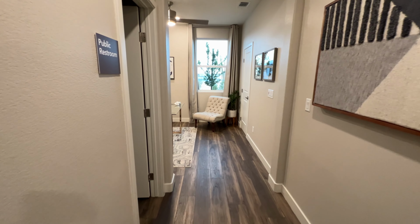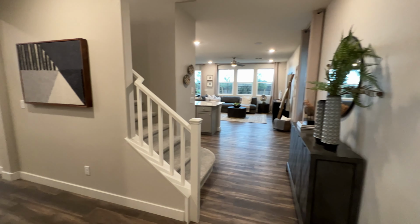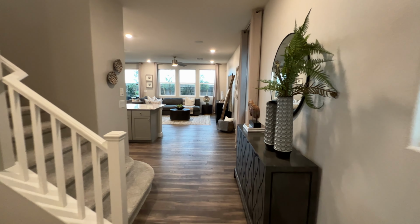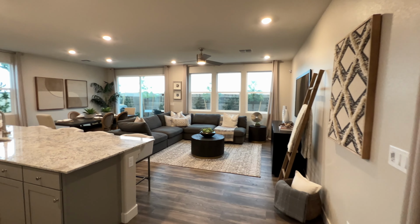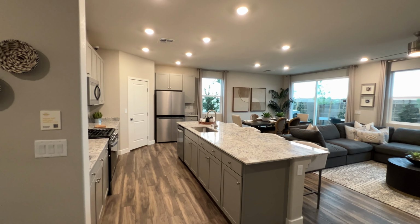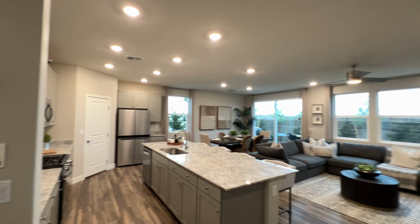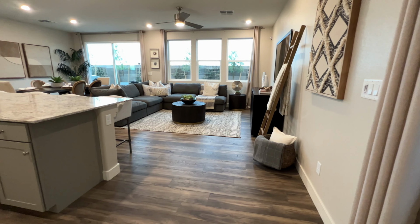And we're gonna check out the main living area. Are you excited, guys? Let's do this. Let's check the main living area. Look at this. Wow, that is a massive island there. And I like that they use a lot of lighting here, like the recessed lighting.